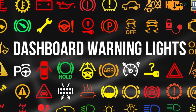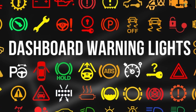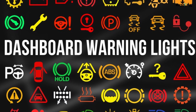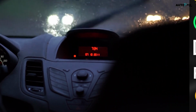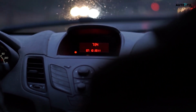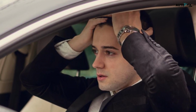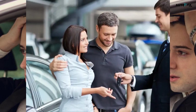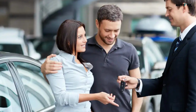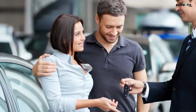While some lights are merely informational, others serve as critical warning indicators, alerting you to potential issues that require prompt attention. Ignoring these warning lights can lead to costly repairs, compromised safety, and even catastrophic consequences. In this comprehensive guide, we'll demystify the various warning lights on your car's dashboard, empowering you with the knowledge to respond appropriately and ensure a safe, well-maintained ride.